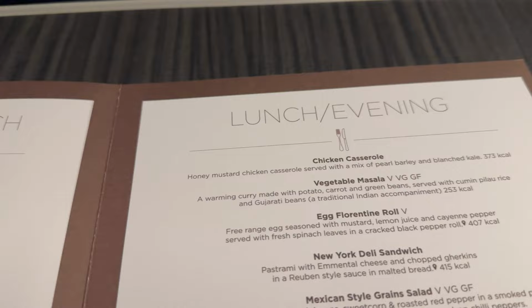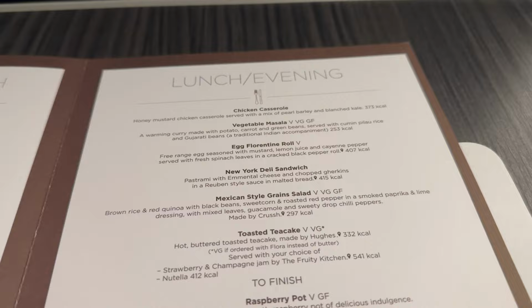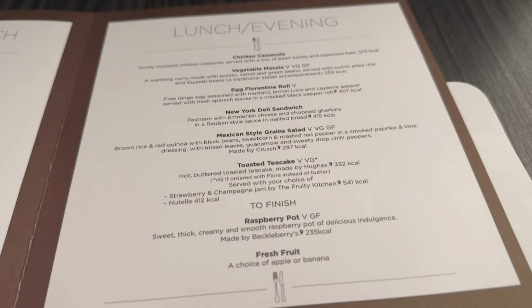So we've got chicken casserole, vegetable masala, egg Florentine roll, New York deli sandwich. I think I had something like that on cross country, didn't I? Toasted tea cake to finish, raspberry pot and some fresh fruit.